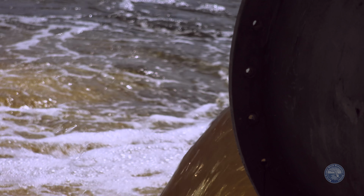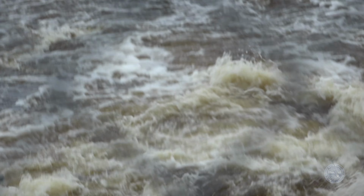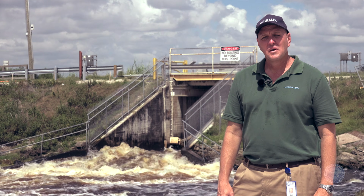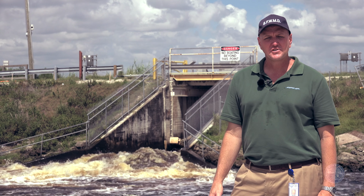The emergency temporary pumps behind us are moving water from Conservation Area 2 to Conservation Area 1 and then immediately to tide through the Hillsborough Canal. These pumps increase the storage capacity to the south, which allows even further water to be moved south given the current wet conditions. Behind us here, this is the S39 structure.